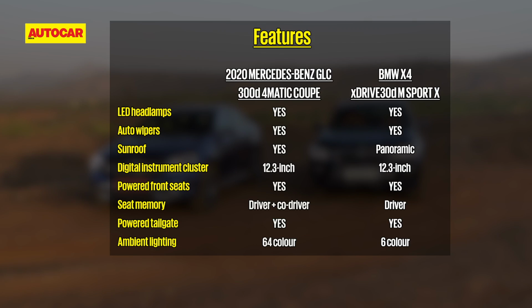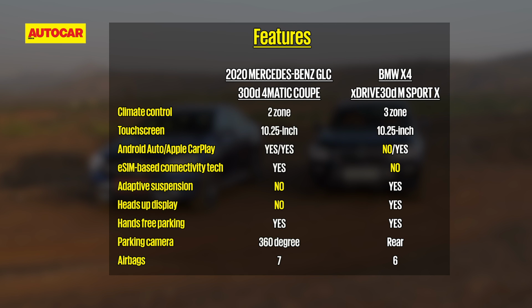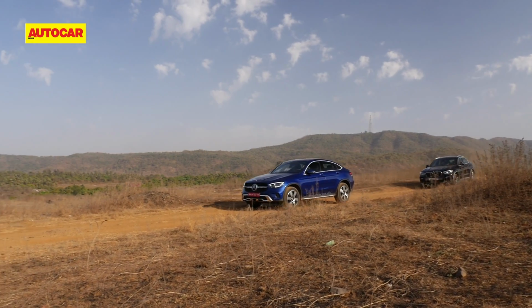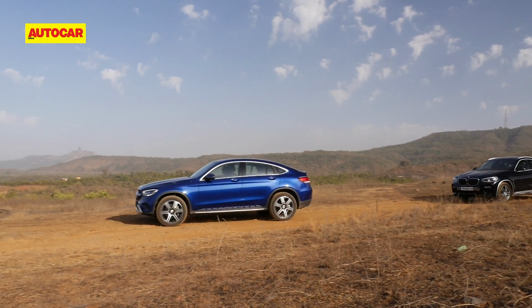So yes, the GLC's interior design could have been spiced up a bit, but as I mentioned, they have been sure to throw in a bit more equipment compared to the regular GLC. But then that's true of the X4 compared to the X3 as well. Both cars are really generously equipped. But what's just as, if not more, important with coupe SUVs like this is making a statement.